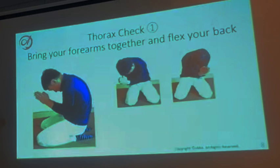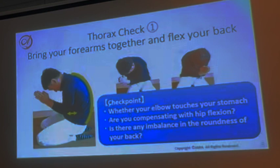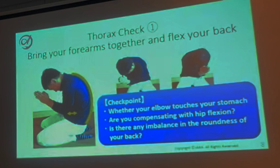So let's check. Bring your forearms together and flex your back. Checkpoint is where your elbow touches your stomach. Are you compensating with hip flexion? Is there any imbalance in the roundness of your back?